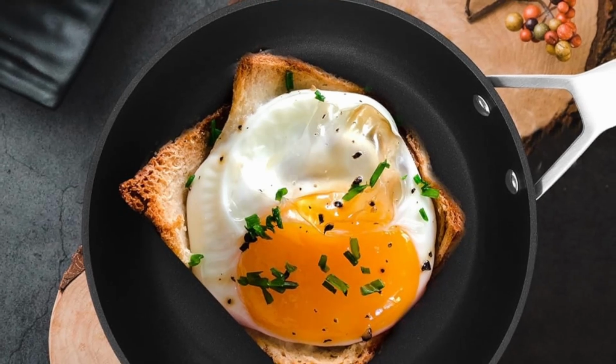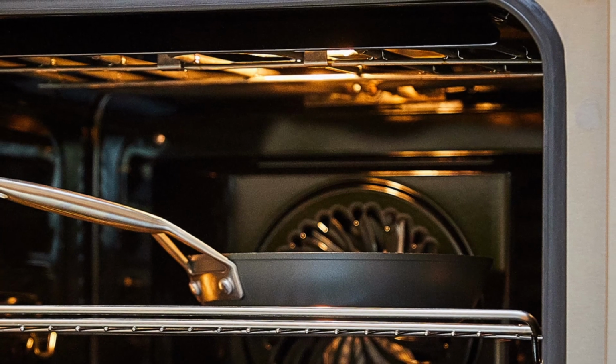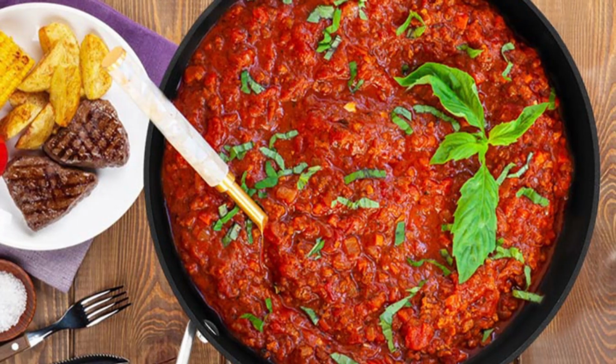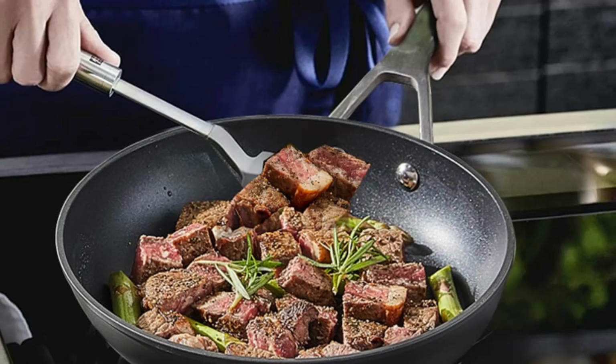Oven-safe versatility. The MsMk frying pan is oven-safe up to 700 degrees Fahrenheit. Whether you're searing on the stovetop or finishing a dish in the oven, this pan handles it all. You no longer have to transfer food to a different dish, saving time and preserving flavor.